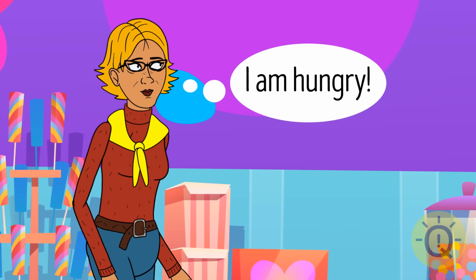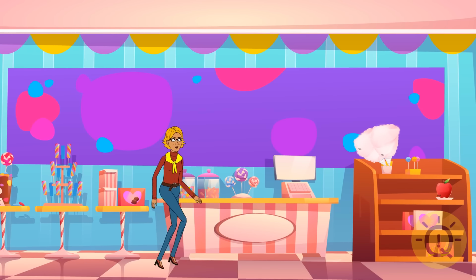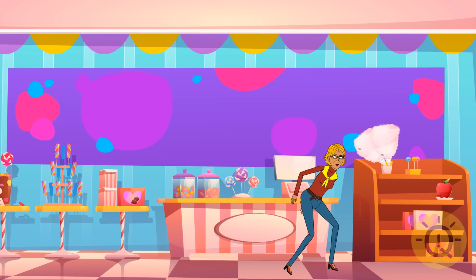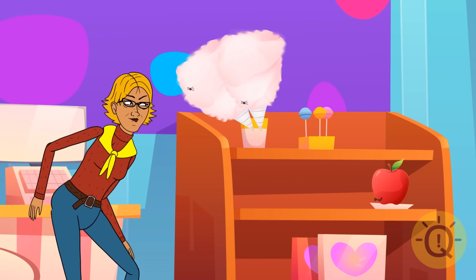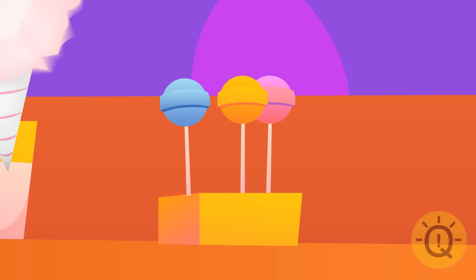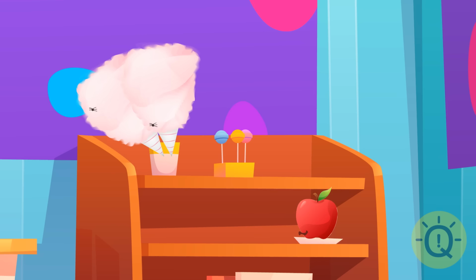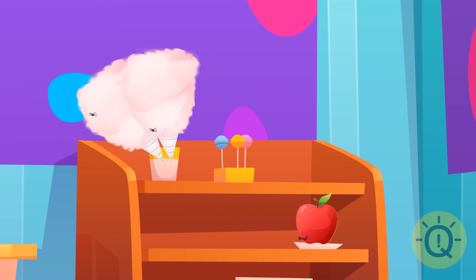After a long day of work, Brooke is starving. She wants to grab something sweet, so she goes to the candy shop. Brooke has 3 options to choose from: cotton candy, a candy cane, or a candy apple. Which food is dangerous? Let us know in the comments.